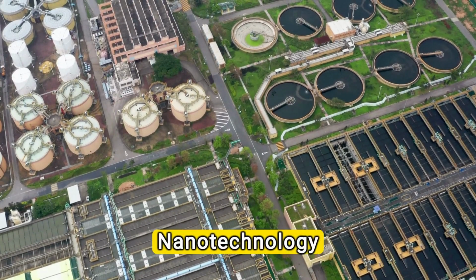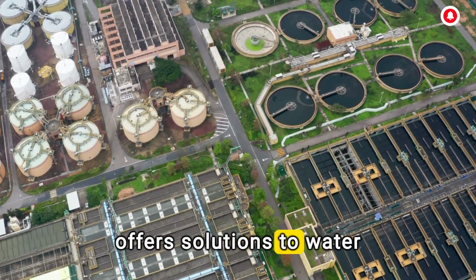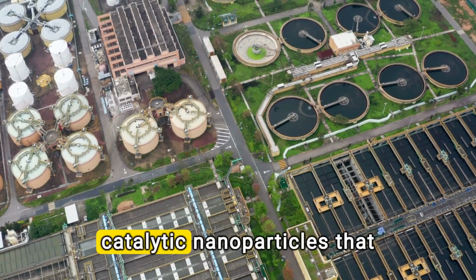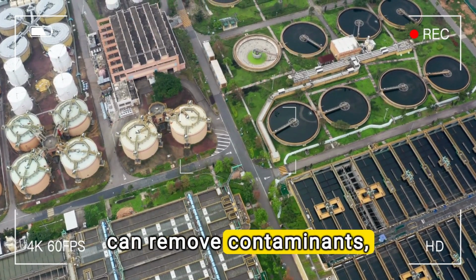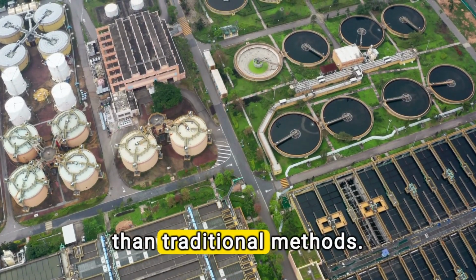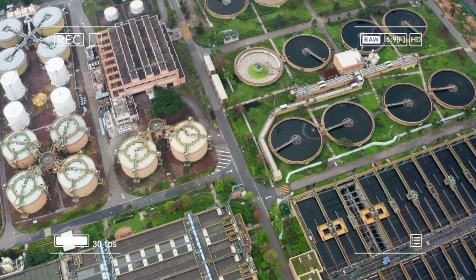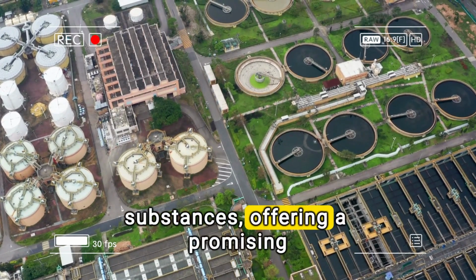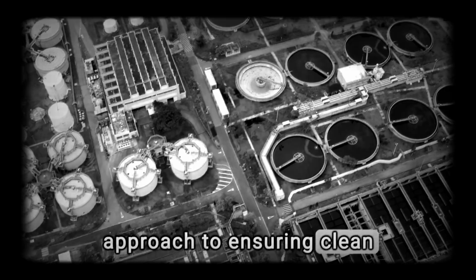Water purification. Nanotechnology offers solutions to water scarcity and pollution through the development of nanofilters and catalytic nanoparticles that can remove contaminants, viruses, and bacteria from water more efficiently than traditional methods. Nanoparticles can break down pollutants into less harmful substances, offering a promising approach to ensuring clean drinking water worldwide.